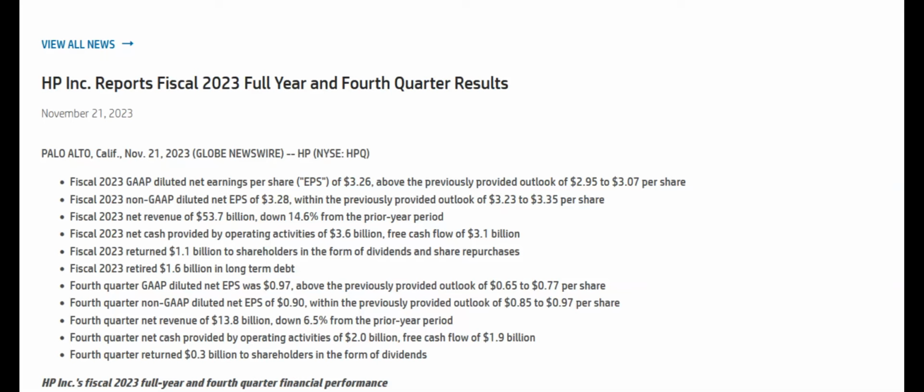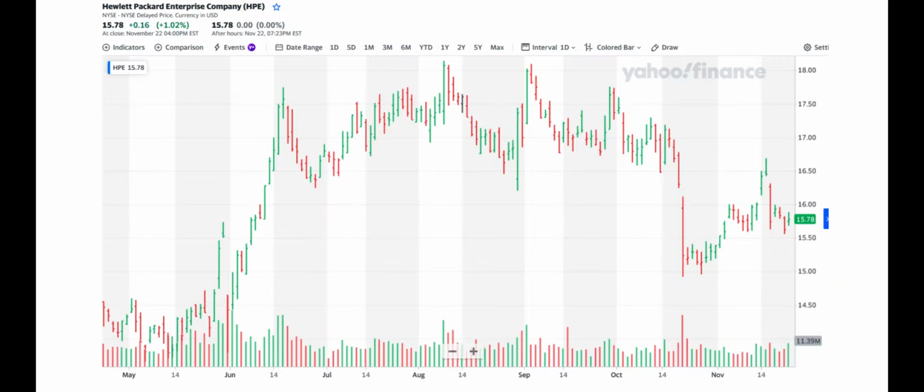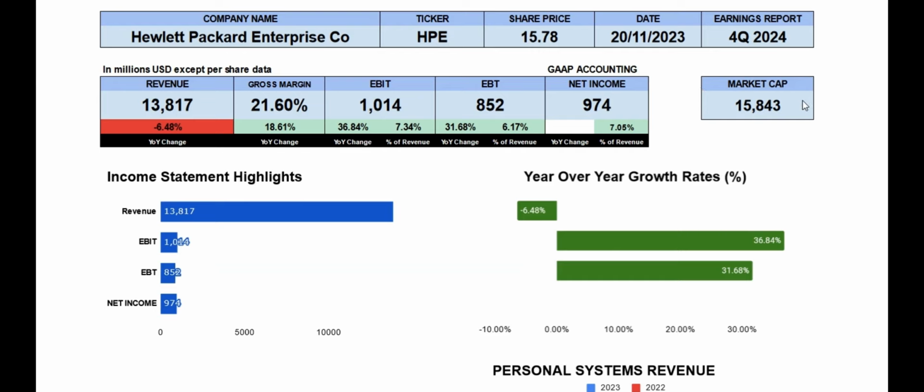Hewlett Packard Enterprise reported their fourth quarter and full year 2023 earnings on November 20th. This analysis will look at the quarterly results, and we're using GAAP data for our comparisons. Year-over-year revenue was down 6.5% to $13.8 billion, but gross margins did improve to 21.6%. The company's share price was largely unchanged after the earnings release, putting market capitalization close to $16 billion.